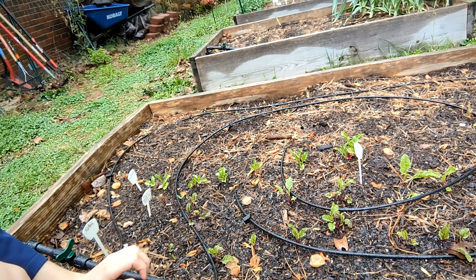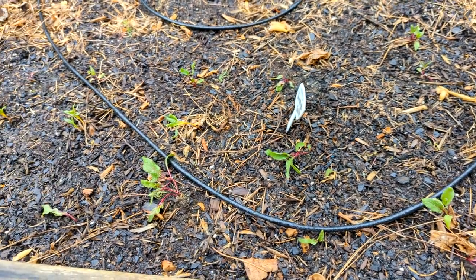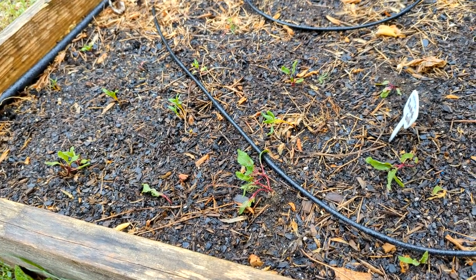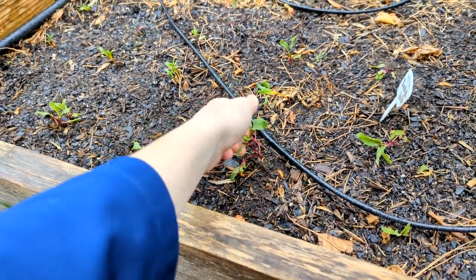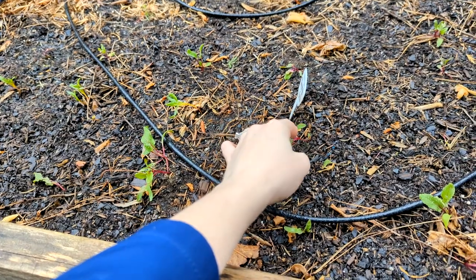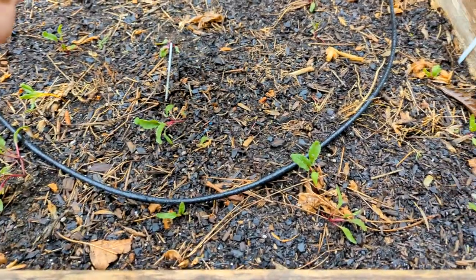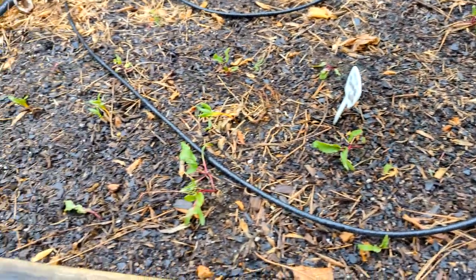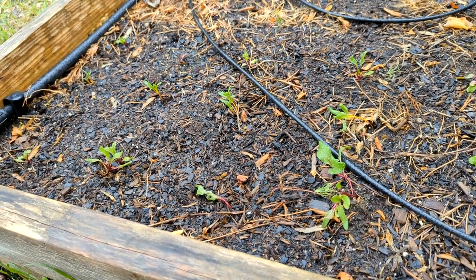I'll show you my other little beet patch. I did a second round of beets because I liked them so much last spring, and I transplanted these this week, like 2 or 3 days ago, and they're also looking pretty happy. I think with the rain they're weaker, so they're having trouble standing up, but they will just have to get used to that. So a third of this bed is my second round of beets.